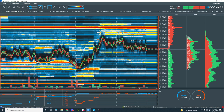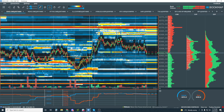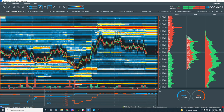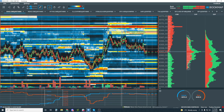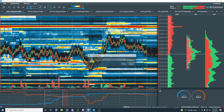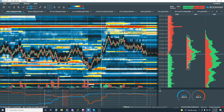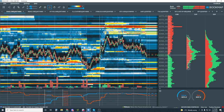Now this is where they dropped it originally, but it's not a whole lot that they dropped it by. It's not a whole lot of volume in there. All right, so let's clear those. Now, is this a low volume pullback? Not really.